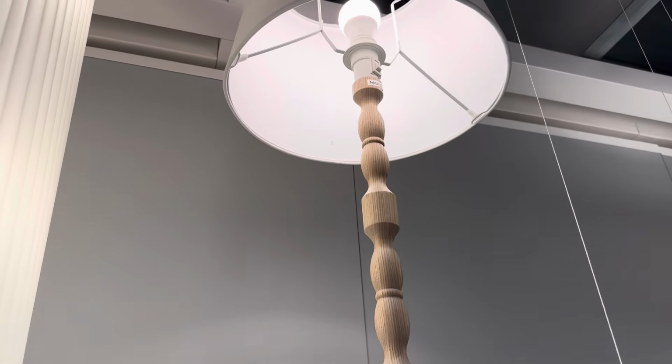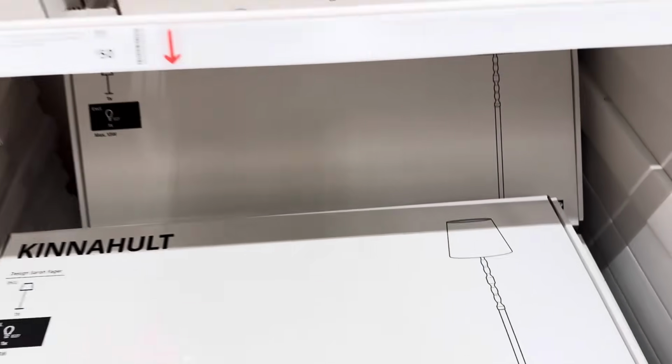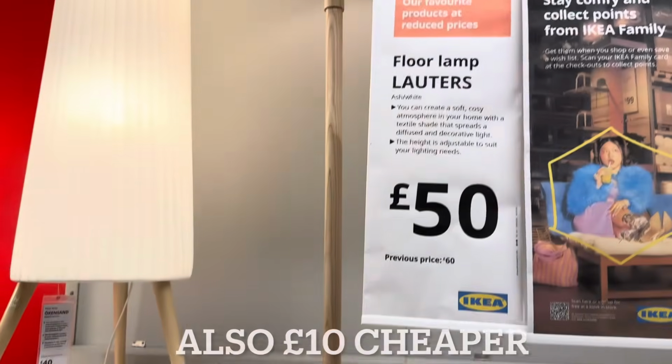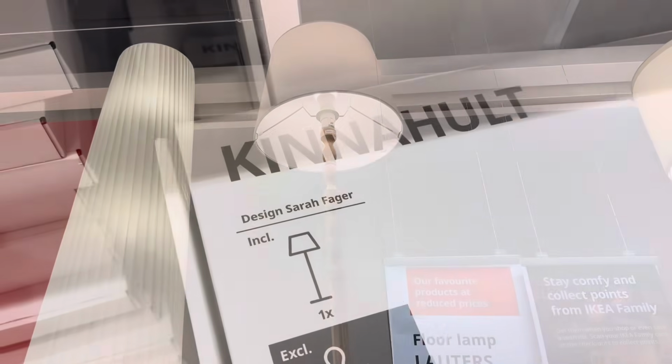And I think this has definitely got the look of back in the day Laura Ashley, kind of a classic shape. You could stain the wood, you could paint the wood. I just think it's got really nice detail, and for £50 I think it looks really good.